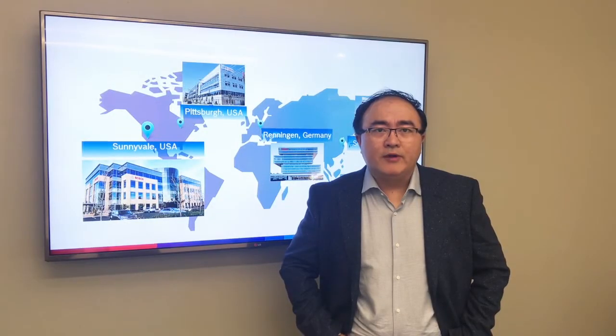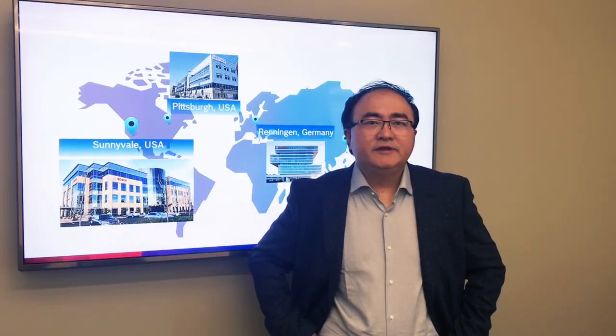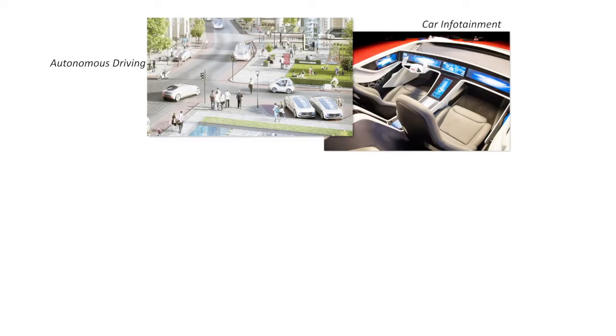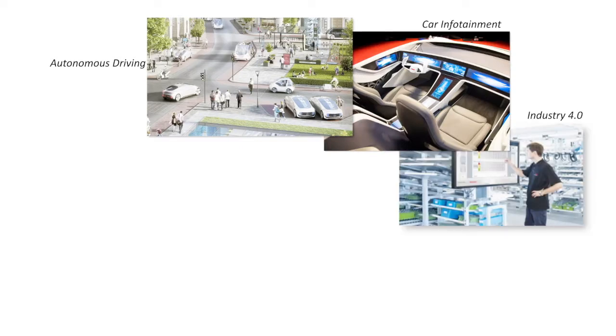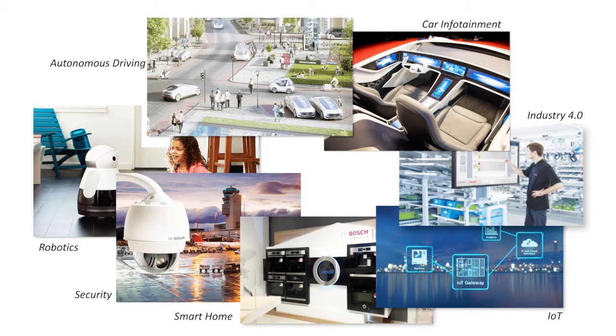The focus of our global HMI research includes visual computing, audio analytics, natural language understanding, or in general conversational AI, smart variables and haptics, user experience and human factors, and much more. We develop intuitive, interactive, and intelligent HMI solutions to enable an inspiring user experience for Bosch products and services in application areas such as autonomous driving, car infotainment and driver assistance systems, Industry 4.0, and IoT, security systems, smart home and building solutions, healthcare, and robotics.